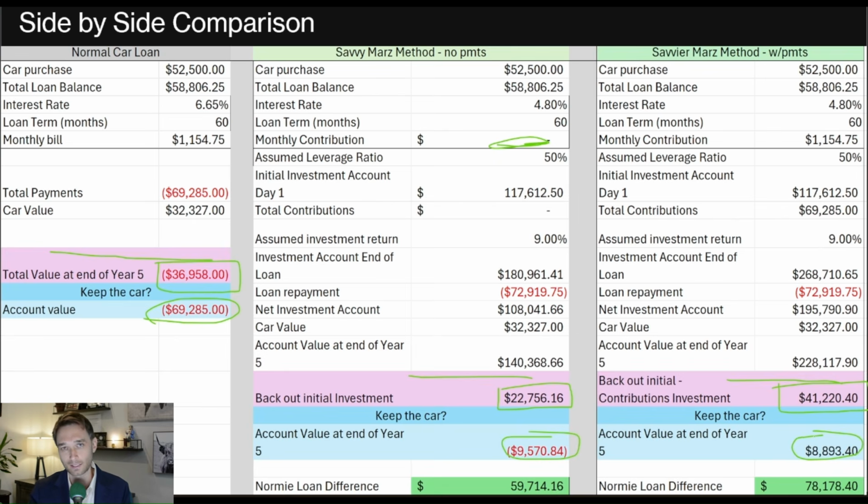Paying for your liability is normie. Paying for assets is sophisticated, savvy. That's you. That's why you're here. That's why I'm here. I'm here to empower you. I want you to make better decisions. I want you to be thinking like this. Okay. How to set this up?